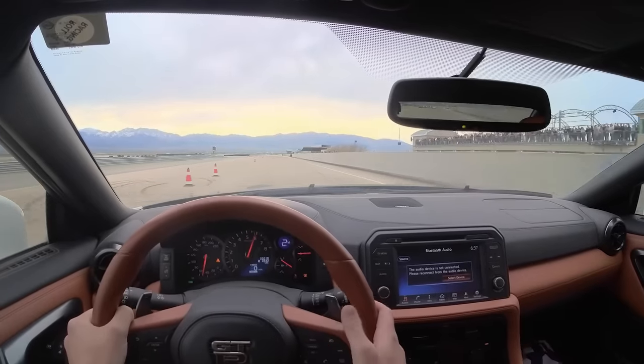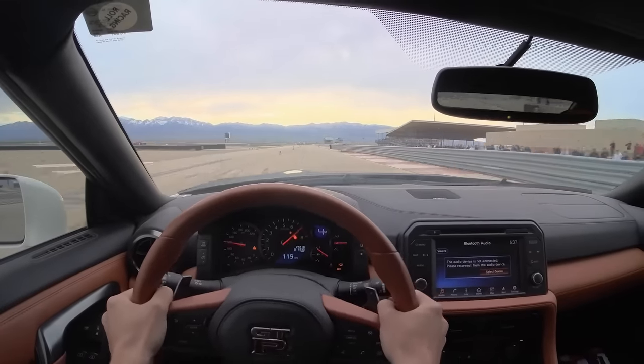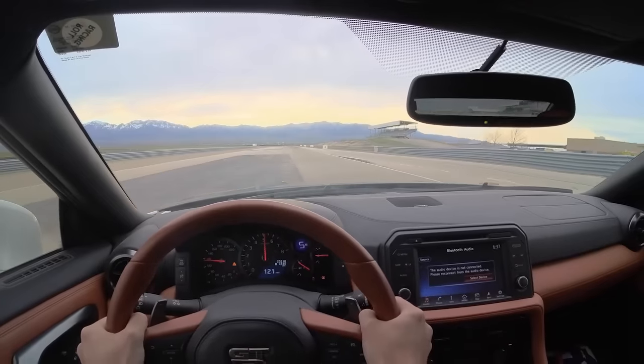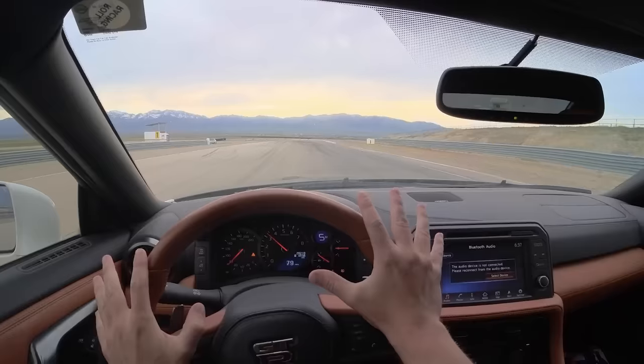And go! Come on, GTR! Let's go! Let's go! Oh, yes! Not bad right there. That's 142 miles an hour. Map 3. Okay, all right. That's a good first start. Obviously, kind of sort of a warm-up right there.